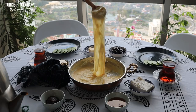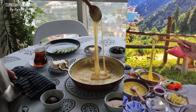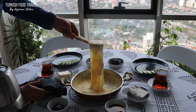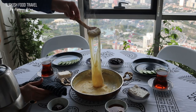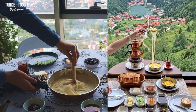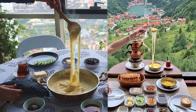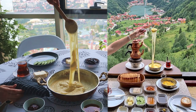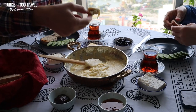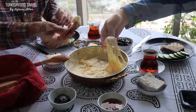You may usually see these frames on social media with the Uzungöl Trabzon view behind. Although there is no substitute for the natural beauty of Uzungöl, I think I can imitate the landscape a little with the small pond in Istanbul where I live. What do you think? Give thumbs up if you think so. And this is how you traditionally eat it. Just dig in with a piece of bread.